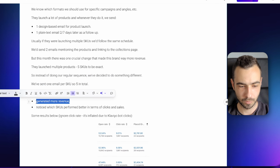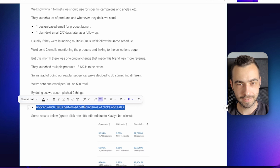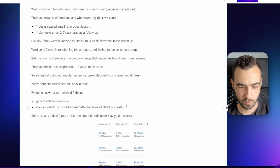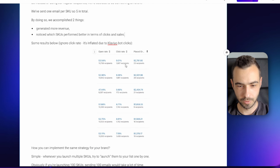First of all, we generated more revenue, but then secondly, we were able to see which SKUs performed better in terms of clicks and sales in Klaviyo, right? Obviously, we could also take it out from Shopify, but in Klaviyo, it's just a little bit faster for us. Now, you can see some of the results below.